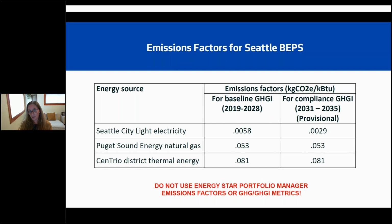The good news is that EPA is really aware of this. This is not just a problem for Seattle, it's a problem for other cities. So they are currently working on upgrading Portfolio Manager so that people can use their more localized emissions factor. So expect that to be resolved pretty soon.